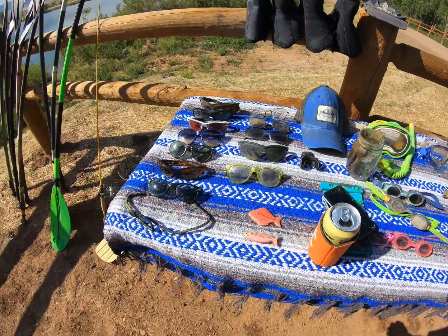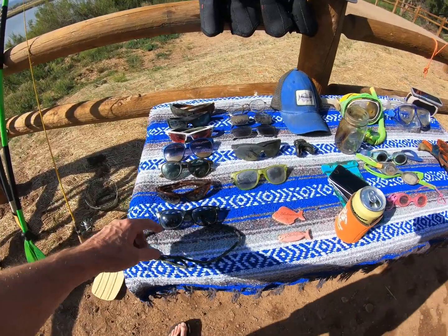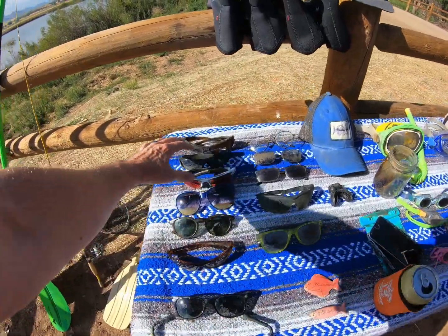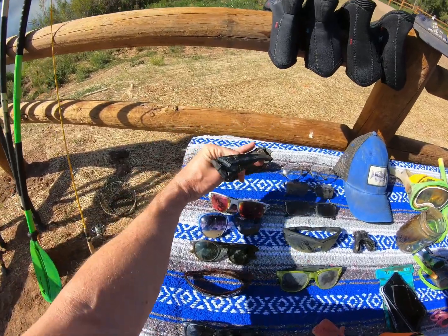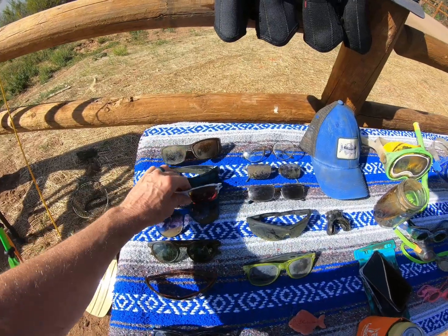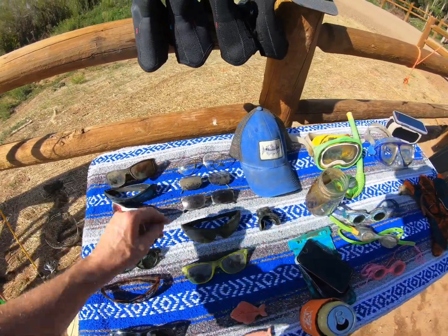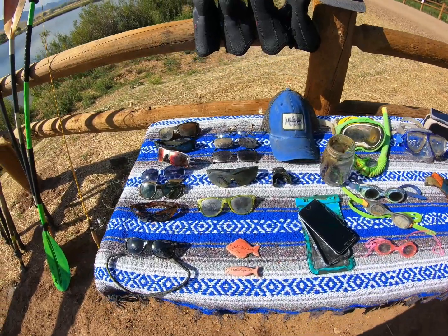1, 2, 3, 4, 5, 6, 7, 8, 9, 10, 11, looks like 13 or so. Counted too fast, I can't remember, doesn't matter. But a lot of these are just junkers, but these back three here are all Oakleys, and we think all of these will clean up real nice, so we're super excited about that. These three are prescription, and the prescription isn't good for me, so whatever.